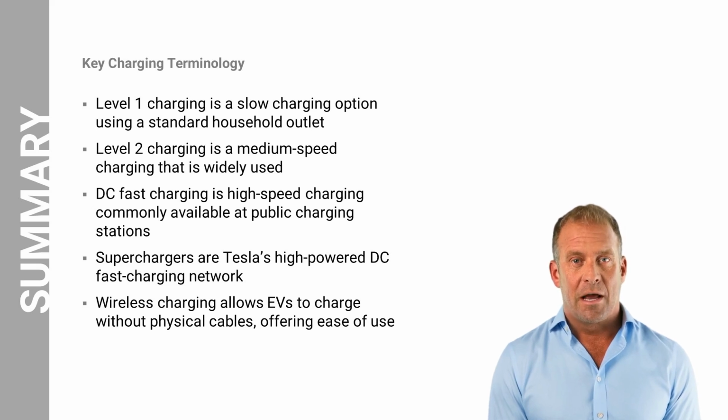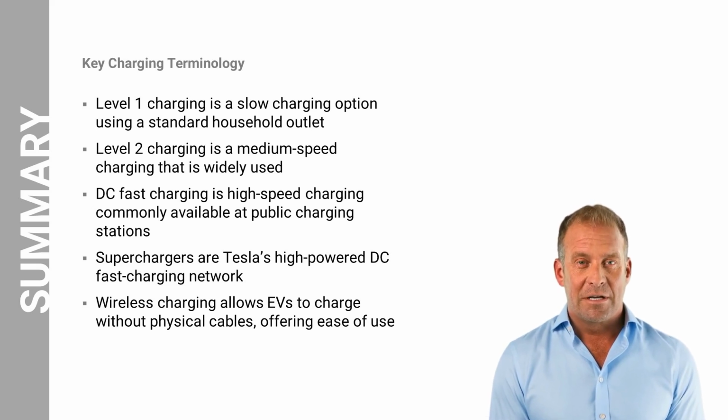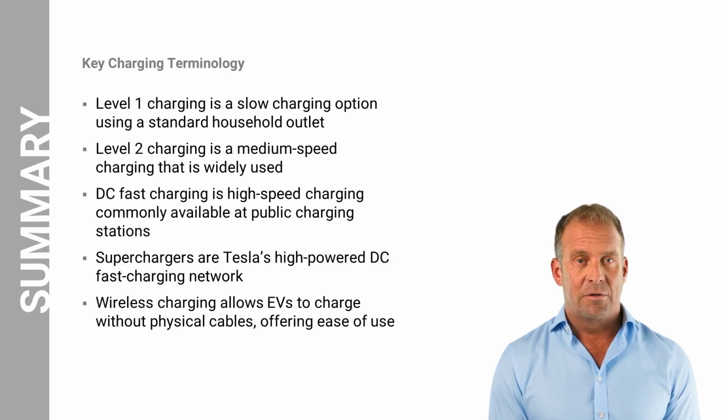We touched upon the concept of wireless charging. This innovative technology enables EVs to charge without the need for physical cables. Wireless charging systems utilize electromagnetic fields to transfer energy between a charging pad or ground-mounted charger and the EV's receiving coil, typically installed underneath the vehicle.